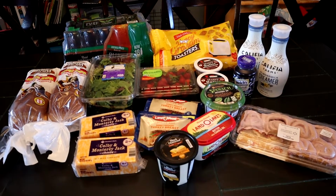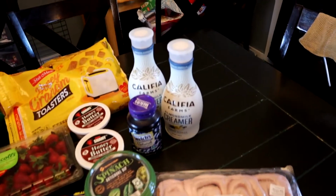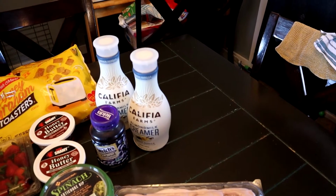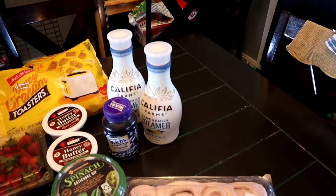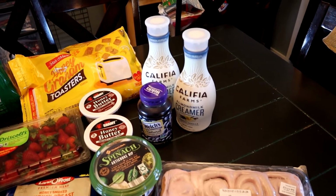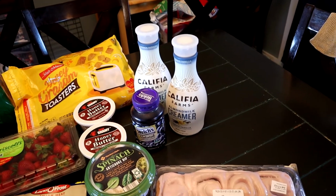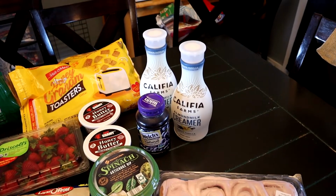Guys, I don't even have to pan across everything this week. Like, this is it. So, we'll go ahead and come over here, though. I do have two things of the Cliffia Farms Almond Milk Creamer that we went ahead and got and tried last week for just regular coffee, since we have a regular coffee pot again. And it's actually really good. It's French vanilla flavored. It gives just enough sweetness without actually adding a ton of sugar or anything. So it's actually really good.